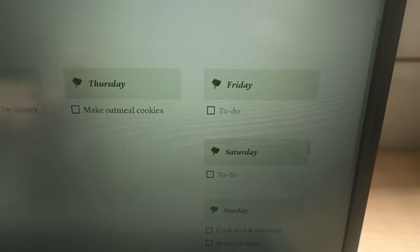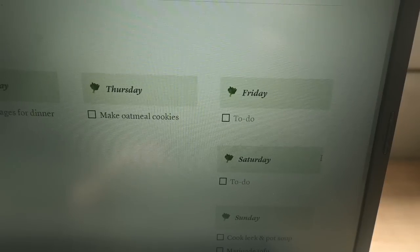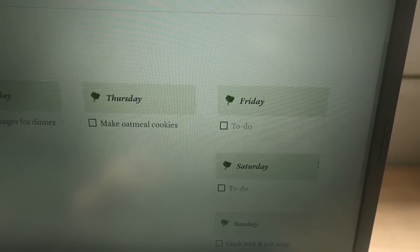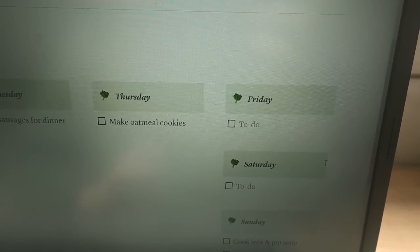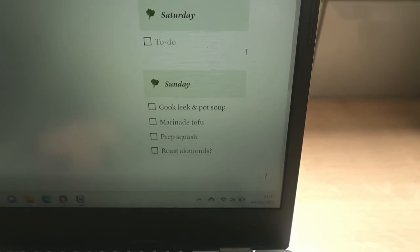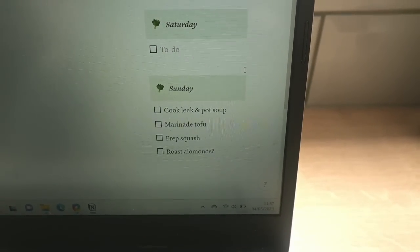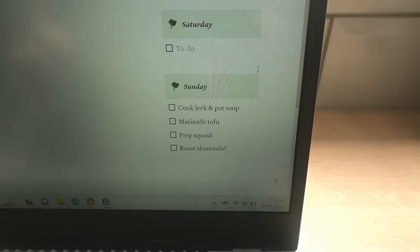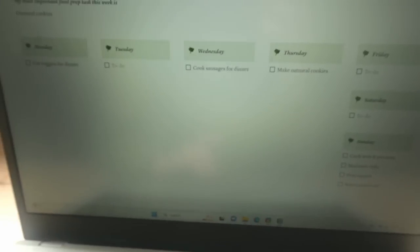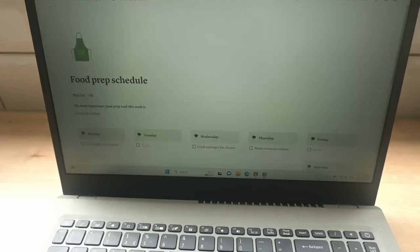Then today we're on to Thursday, so I actually do want to make my oatmeal cookies as snacks for the week, because I run out of snacks, and also I've got 2 bananas that desperately need eating, and I need bananas for this recipe, so I'm actually going to do that today. And then on Sunday I've got some more stuff, so I've got some soup I want to make. I want to marinate some tofu, prep some vegetables, and maybe roast some almonds. So this is really easy just to fill this in, and there's also a little section down here for notes, so I'm going to get on with those cookies now.